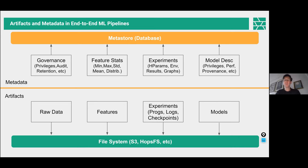And also when the models are deployed, what's the performance of the model? Was it good? Was it bad? What kind of tests were done on it? Who has privileges to access it? Where did the model come from? What program was used to train it? What features were used to train it? So all of this metadata that we see at the top and the artifacts that we see at the bottom are ultimately files currently in machine learning.